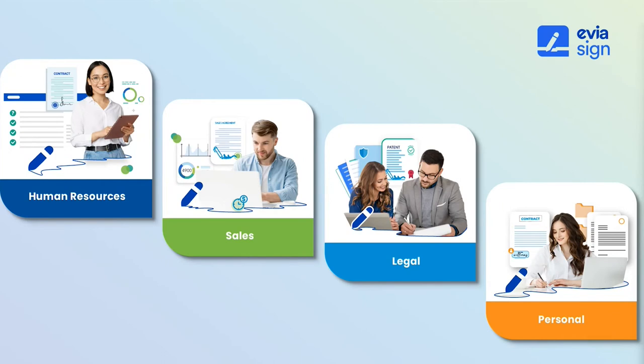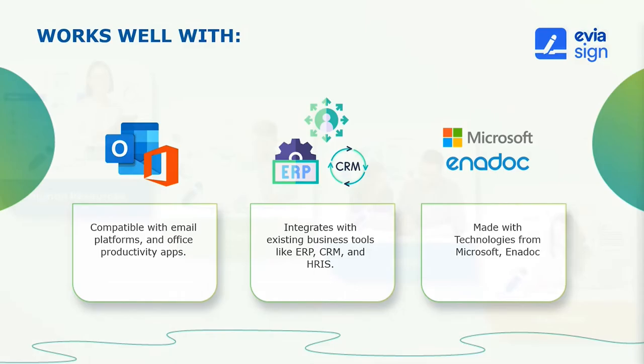You don't need to connect anything else. You don't need to buy anything else. You can use Evia Sign off the get-go with the product for all this. But of course, you can also integrate Evia with other products.